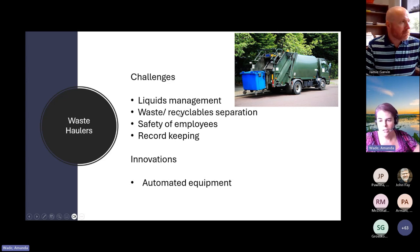Waste and recyclable separation is also key. You'll see some of the newer trucks will have multiple compartments, depending on what types of materials they're picking up, which allows them for MSW pickup and recyclable pickup on the same day, for example. Safety of employees is big. Most of our waste haul companies still employ workers who hang kind of on the back of the truck so that they can quickly get off, load the waste into the back of the truck, and move forward. And then record keeping, again, is key, making sure all the documentation of where that material went, how much material came in, where it came from.